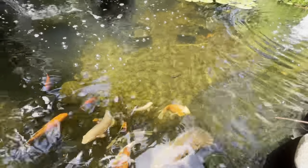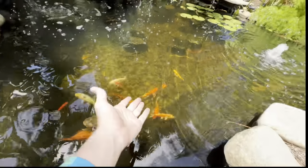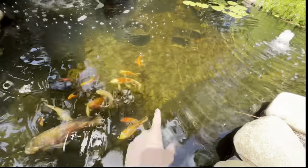Oh my gosh, look down there. See that little baby Placo? We must have just put him in here. Dude, I've lost track of what I put in my ponds. I'm always putting stuff in all my ponds. I didn't even realize I put a baby Placo in here, but I guess I did. There he is down there.